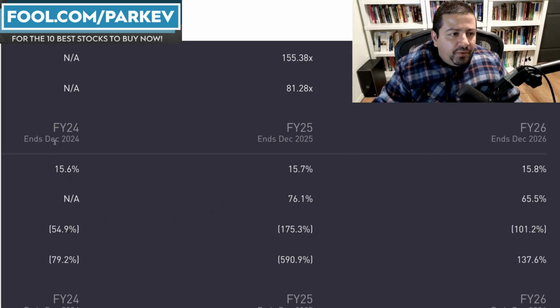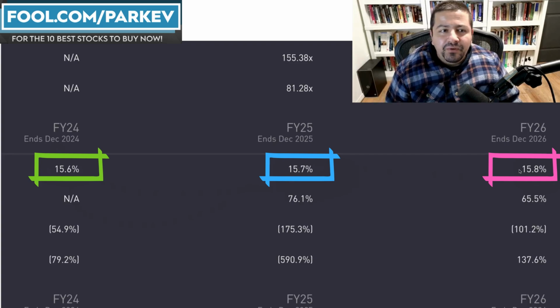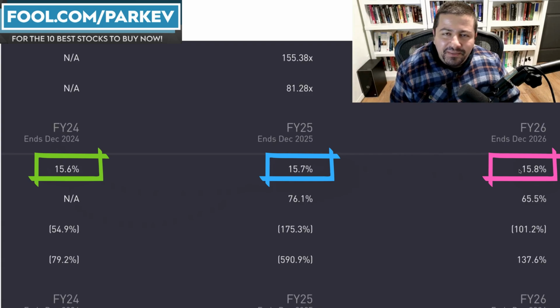Looking forward for 2024, investors expect FSLY to deliver 15.6% revenue growth, and in 2025, 15.7% revenue growth, and in 2026, 15.8% revenue growth. So about 16% revenue growth over the next 3 years is expected for FSLY stock. It's not bad at all, but investors are looking for something more from a company that's valued the way it is and it's losing so much money on the bottom line. You want to see more than just 15% revenue growth when you're paying this price and when the company is losing this much money on the bottom line.